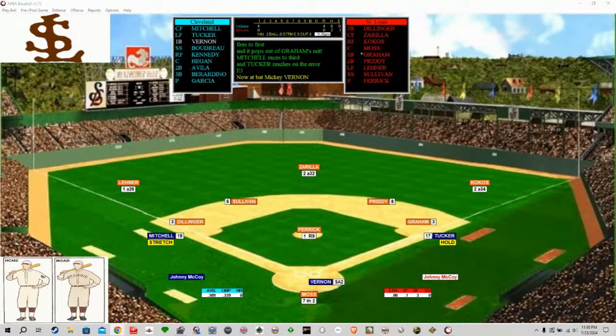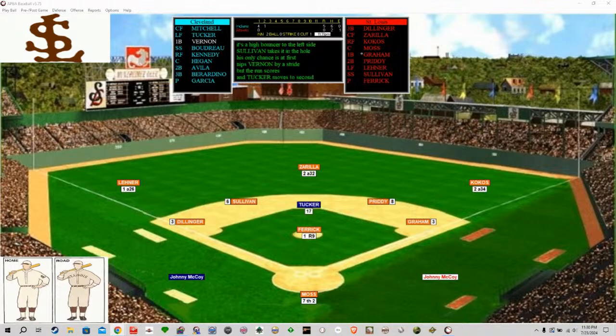Now at bat, Vernon. Vernon ready to bat. Now Barrick ready. Infield is back. Now he comes home with it. It's a high bouncer to the left side. Sullivan takes it in the hole. His only chance is at first. Nips Vernon by a stride, but the run scores, and Tucker moves to second. And Cleveland increases its lead. This ball game now 5-0, and Vernon now has 4 runs batted in on the season.